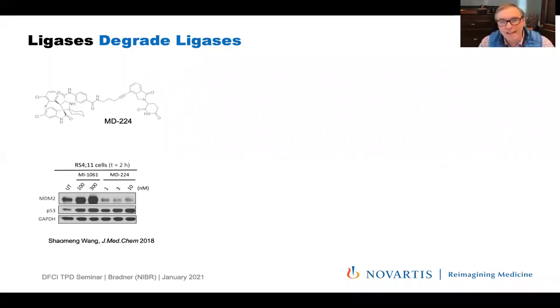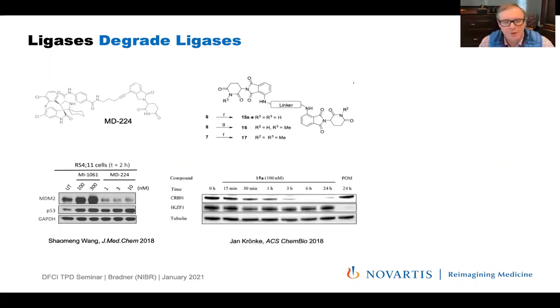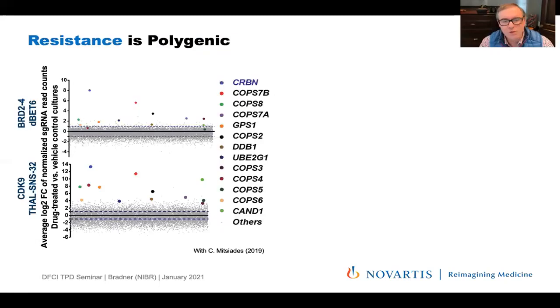We learned that ligases can degrade ligases. This hybrid molecule was able to degrade MDM2, itself a ubiquitin ligase, through cereblon recruitment. Jan Kranke made this really cool suicidal molecule that causes cereblon to digest itself. And Kranke then made the molecule where VHL goes over and degrades cereblon and not the other way around, which is perhaps a window into the pleiotropic degradation capacity of VHL. And that's cool because there are a lot of really interesting ubiquitin ligases implicated in human disease.